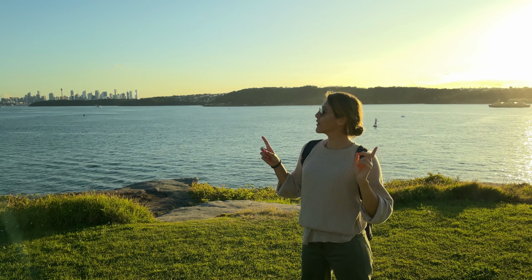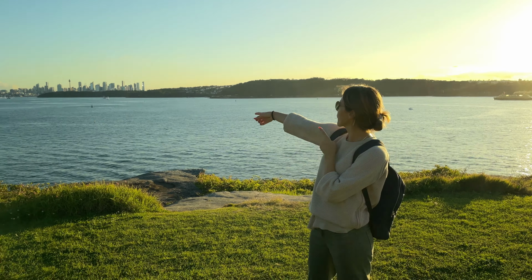Enjoying the view because city center is over there, Manly beaches over there, and behind us there is a fabulous lighthouse. We are taking you guys with us. Yeah. Let's go.